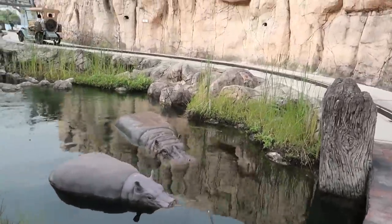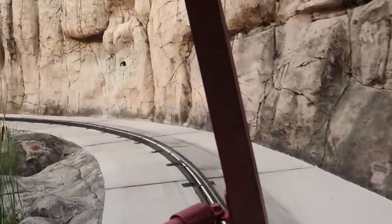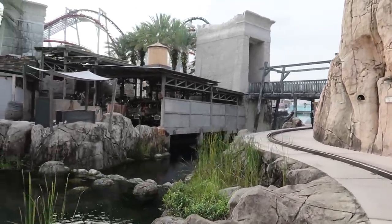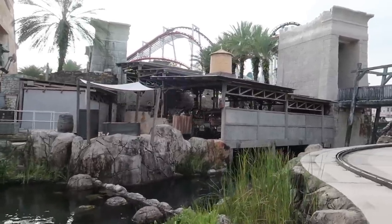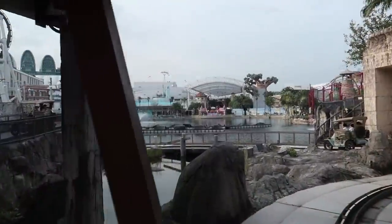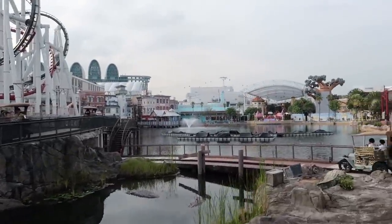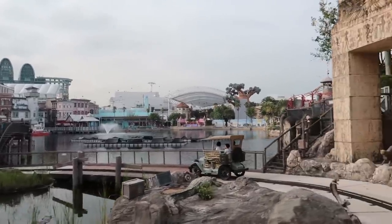Watch out for the hippos. Oh, you actually, oh right, there you go. Didn't realise that, I thought it was just for show. Nice themed area this is. We're going to get some good views of Battlestar Galactica as well. Great view, and look out over there at the cable car as well. That brings you over to Sentosa Island.